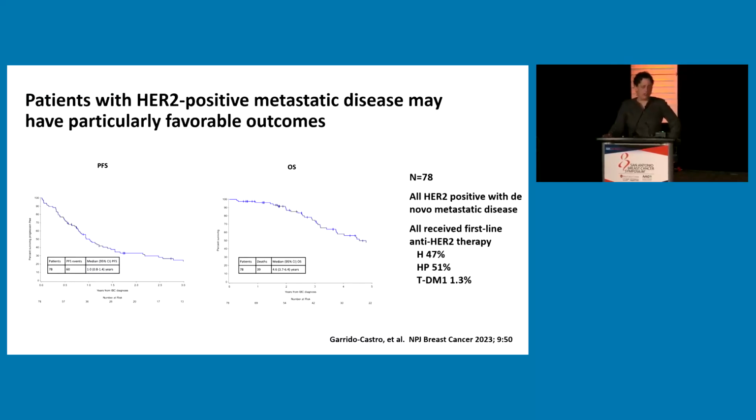Just as an aside, I think there are subsets of patients that may be particularly appropriate for consideration of local therapy. This was a nice study by Dr. Garrido Castro from our group looking at patients with HER2-positive disease who have particularly favorable outcomes. The writing got a little small for me, but you can see the overall survival and progression-free survival in patients with metastatic disease who receive standard of care anti-HER2 therapy.